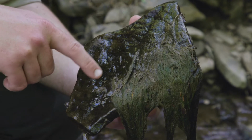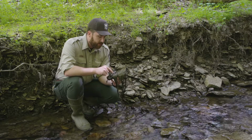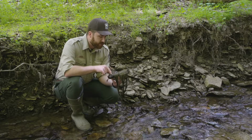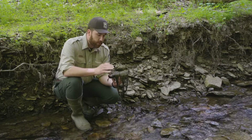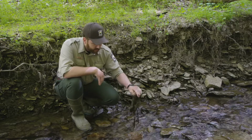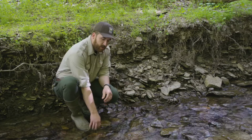And we'll talk about a little bit later how you can temporarily catch and observe some of these creatures. But it's really crucial when you're done observing the rock that you put it back right where you got it with the correct side facing down.